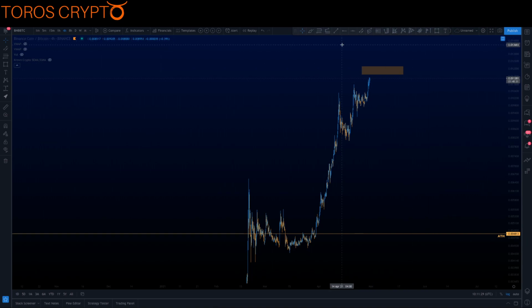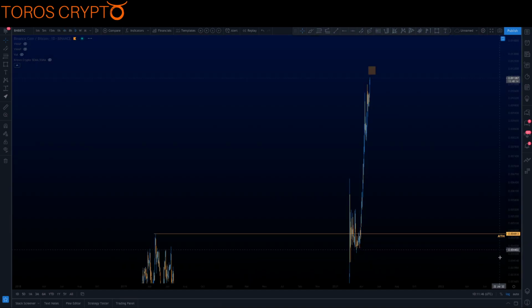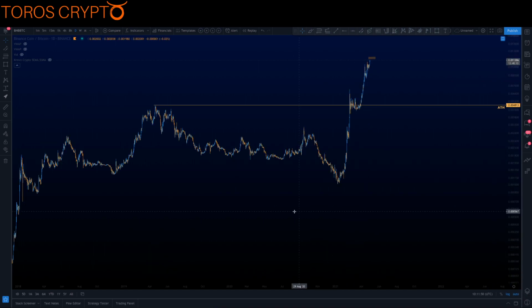Now I'm going to explain what this is and what I think could happen. This has been on my chart for quite a while, and we have got this move up and we look like we are coming into this area. So let's go over this quickly. This could happen today, so let's take a look at why this is here and what we think could play out from that.